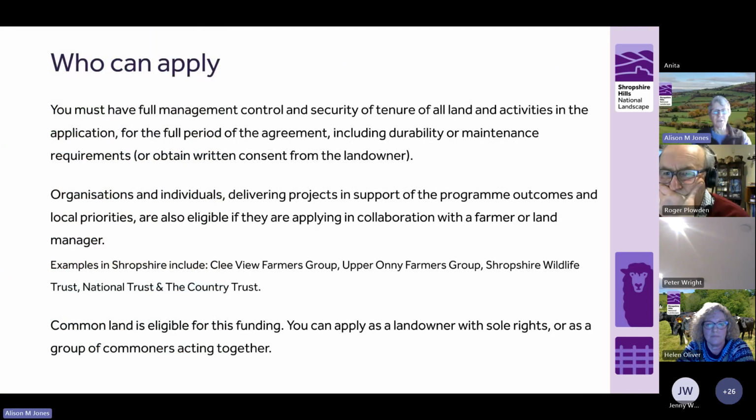So who can apply? There are clear guidelines on this set by DEFRA. Please bear in mind this is a national programme, so the guidelines are applied across the whole of the country, amongst all of the other national landscapes and national parks. So you must have control of the management of the ground that you're applying on, security of tenure, which may be a tenancy agreement, for the full period of the agreement, including the length of the maintenance requirements, which in most cases will be 5 years from date of application, most likely.